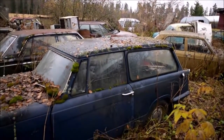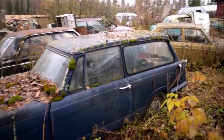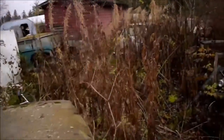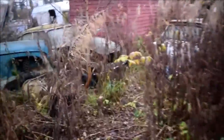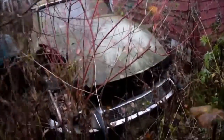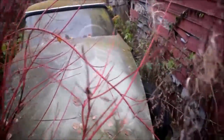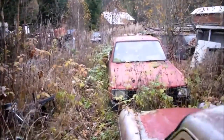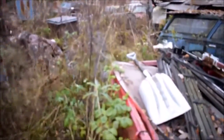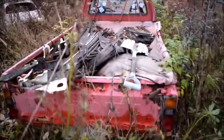I have only 17 minutes to film this, so I can't stay the whole day in here filming, so sorry if I go too quickly. Here is a Citroën DS, I think. I always say I think, but usually it is right. Subaru. No. What is this? Toyota Hilux.